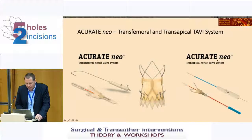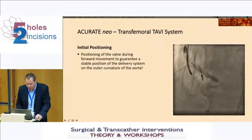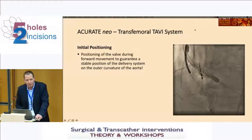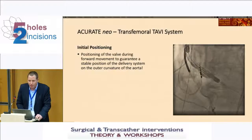And the updated low-profile version for the transapical delivery is now more or less equivalent to the Sapien system, so it's also an OD of around 20 French, which is more or less the same as an 18 French sheath. So the transfemoral delivery has 2 different knobs, one for step 1, one for step 2. The in between is a safety button, and what is different to all the other self-expandable devices is that it is not deployed bottom-up, it's more top-down deployment, so it's the other way around.